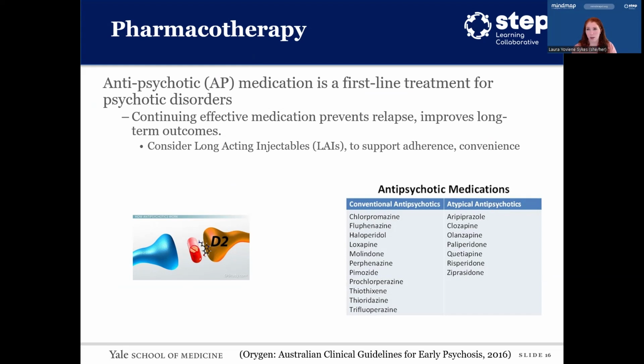And that's why a prescriber should be involved, particularly early on in the initiation of care with an individual presenting for first episode psychosis, and then should be routinely involved throughout, even if the individual is refusing or not taking medication. I think having a prescriber regularly check in and making those offers and assessing it is an essential part of first episode care. And so just a word here on considering long-acting injectables, they support adherence and convenience. Folks do better when they're on those.